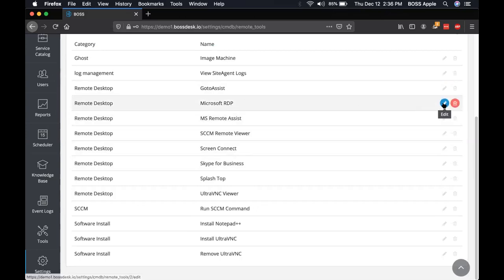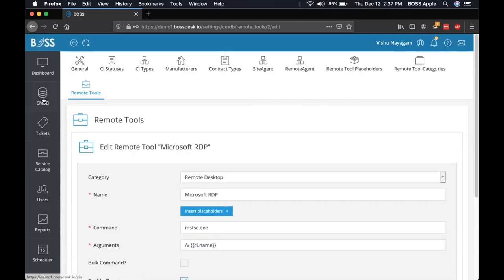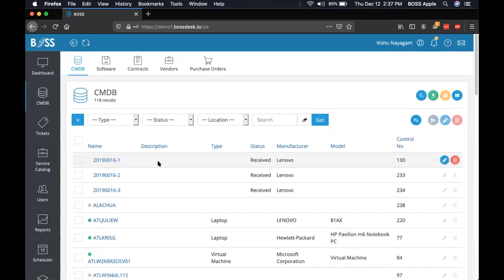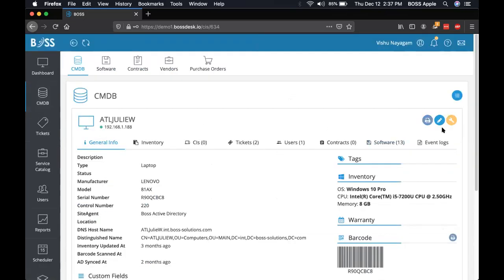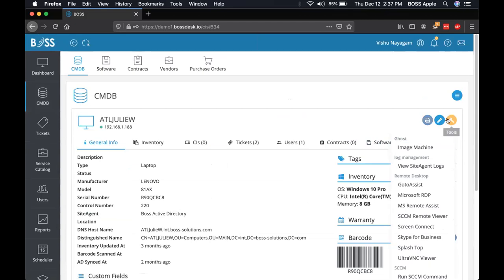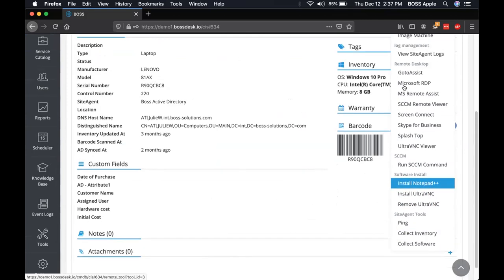So I can go and add a remote tool, and as long as it runs on a command line, you'll be able to integrate that software into BossDesk. You just need to know the command and the arguments to pass for that software. Once you have done that and tested it, all your technicians who have access to the application can enable that tool by a simple right-click menu here. So you can bring in any tool you want, and as long as it runs on a command line, you'll be able to run it here.